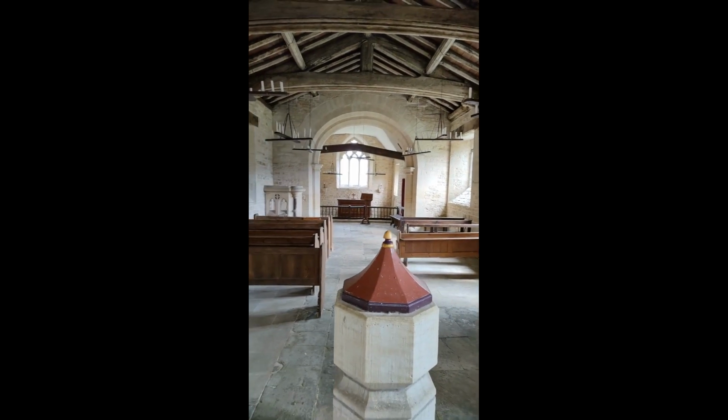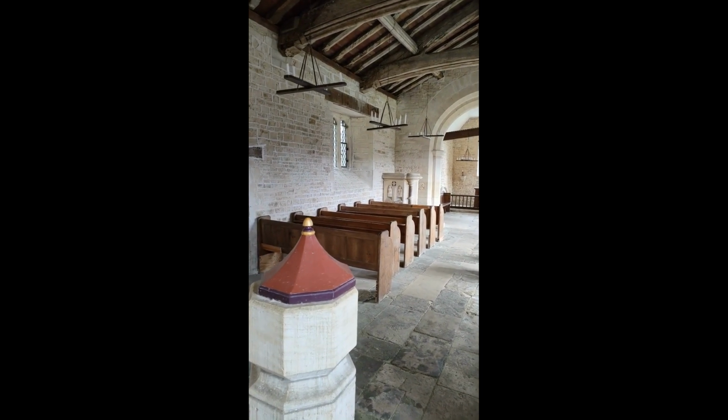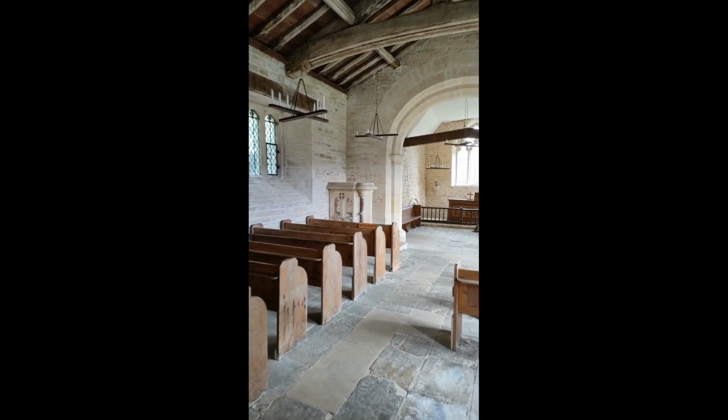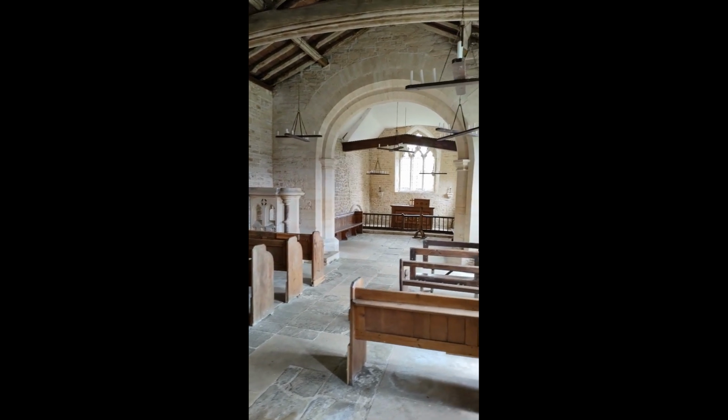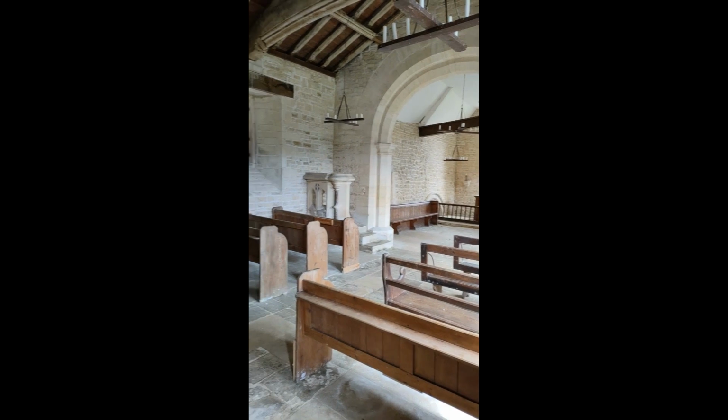So there we have it, people. St Bartholomew's in this tiny little hamlet, well, which doesn't exist any longer, and under the care of the Churches Conservation Trust.